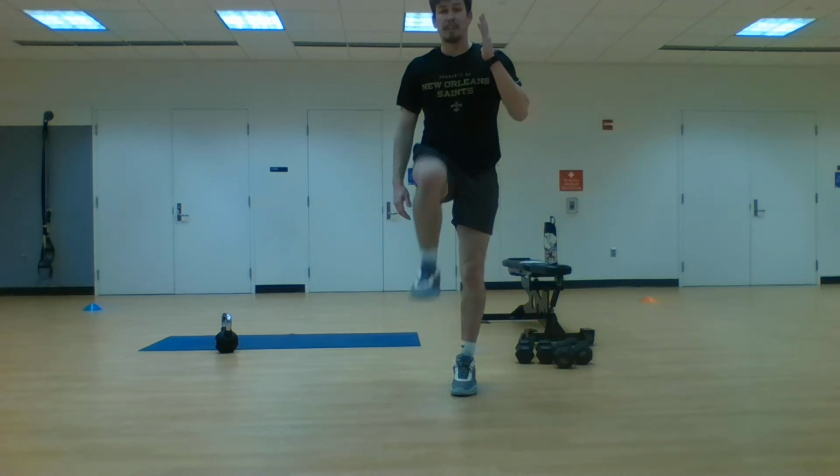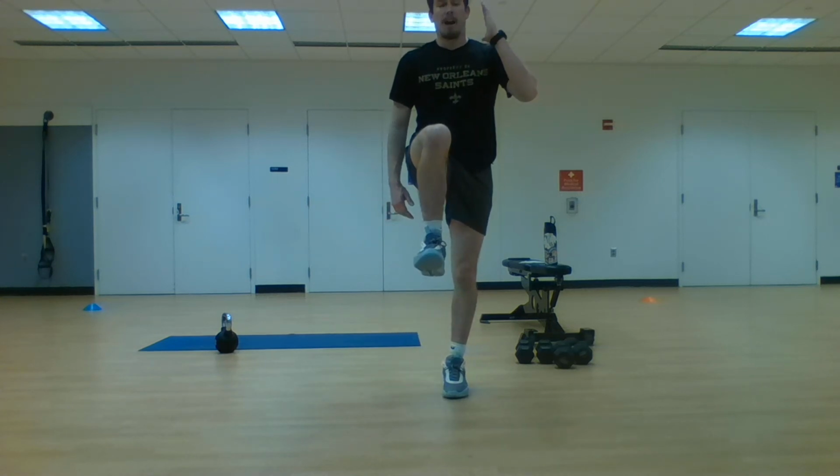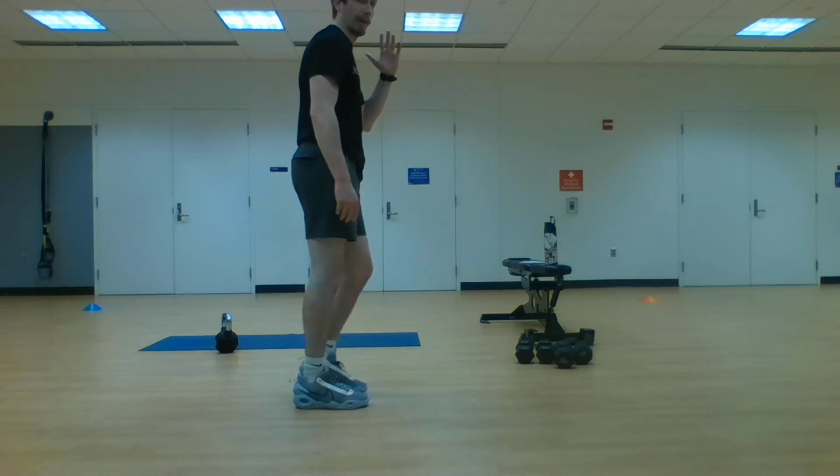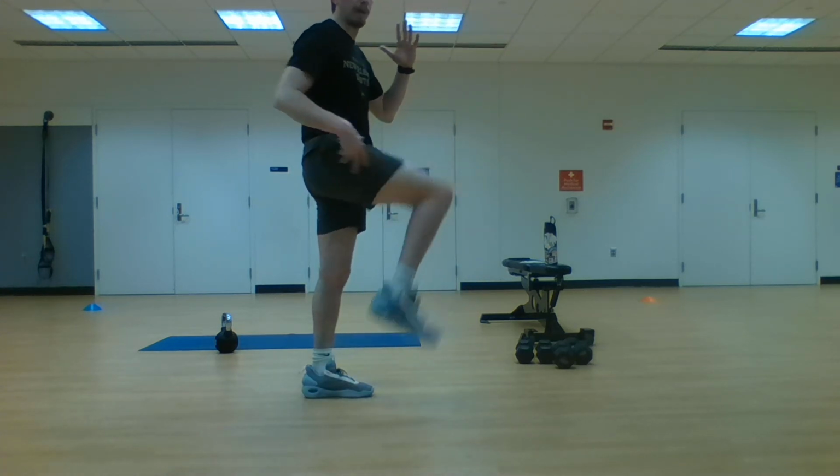Making sure we're driving with that knee, opposite hand up, cheek to cheek here, okay? That leg up, knee up, foot dorsiflexed, okay? All right, so foot up, knee up, hip up, okay? Pop every step of the way. Like I said, go for reps here.